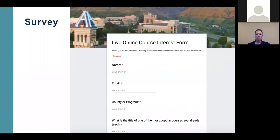I'll type it in here so you have it. Go ahead and fill out that form, and we'd love to start brainstorming with you and getting ideas, because we can't produce a course by Friday. It takes time, as you saw from that timeline. So it would be great if we could at least start the conversation, even if you're not ready today. We can talk about when that time will come and work backwards, and we can start designing your PowerPoint and working on that for you.